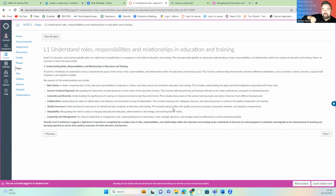And then you've got your own regulatory responsibilities. So if you're doing, for example, digital standards, who regulates you? Where are your standards coming from? And then for health and social care, who regulates you? Where do your standards come from? So for example, Skills for Care, Skills for Health.